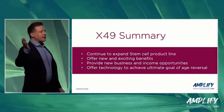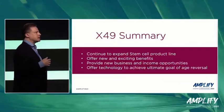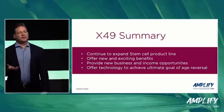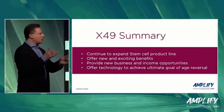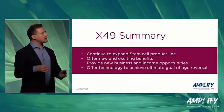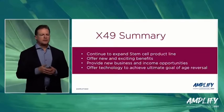I know I'm 58, so I've spent a lot of time talking about people that are a little bit older, but this is going to open up some opportunities because we have people in their 20s and teens that are using X49 and getting great results. And in athletics, as you all know, it's about that 1% difference in performance that means the difference between a gold medal and not placing at all. So we think this is going to open up opportunities in our business and our marketing that maybe we couldn't reach before. So we think this will expand our business opportunities.